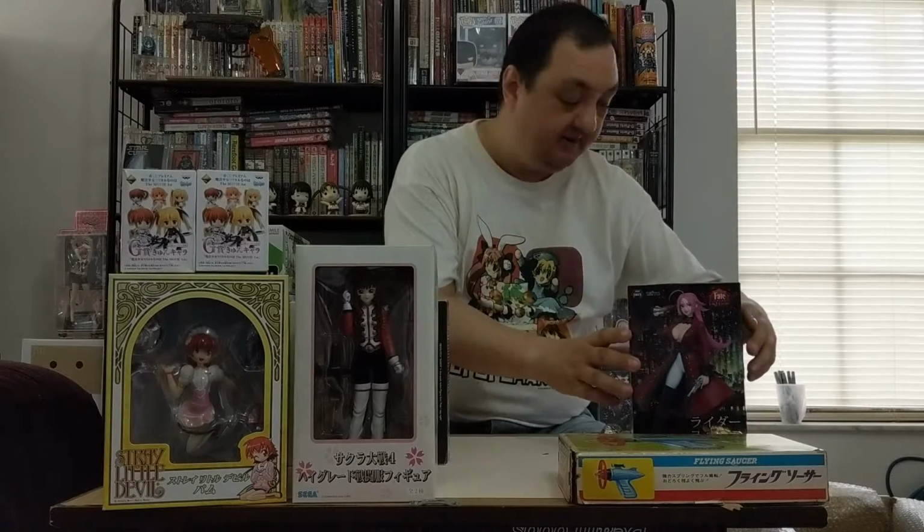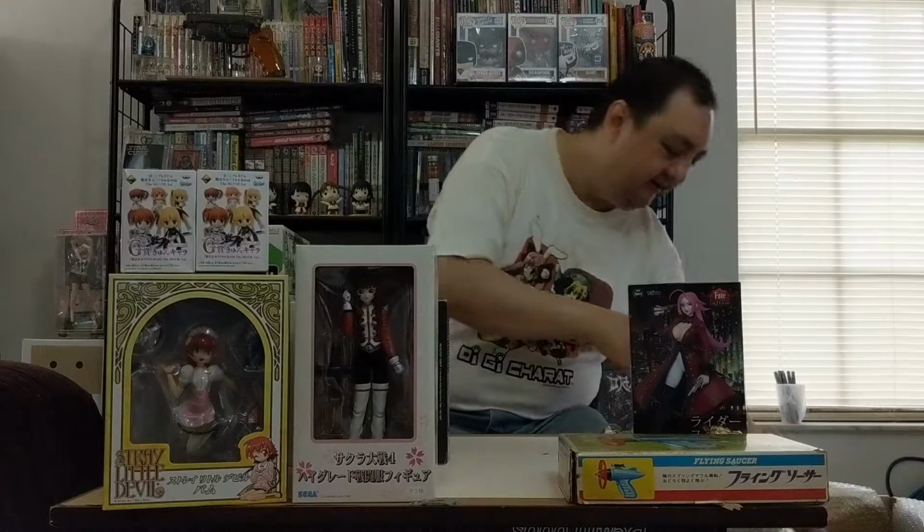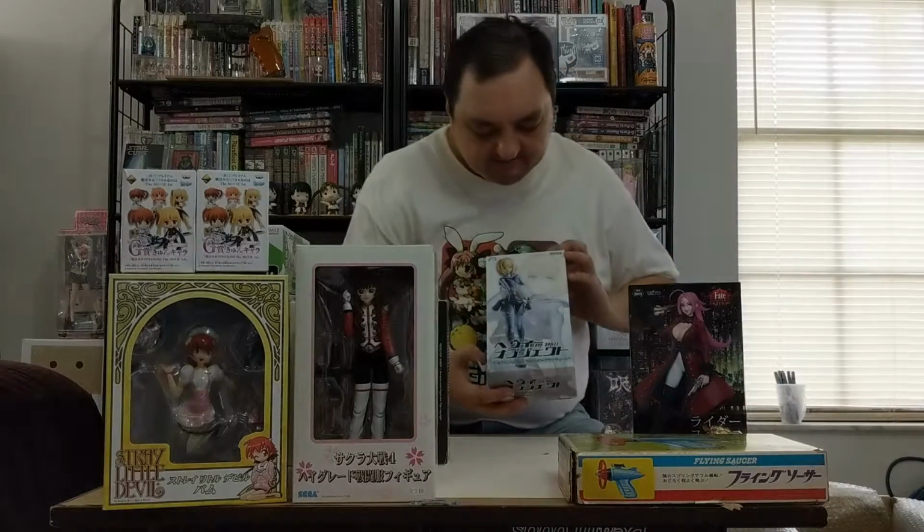I seem to be running out of space, however, I'm also near the end of the box. So, the next item was a Heavy Gear figure. Heavy Gear from 3 years ago?